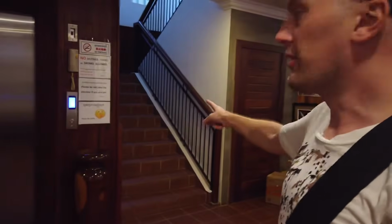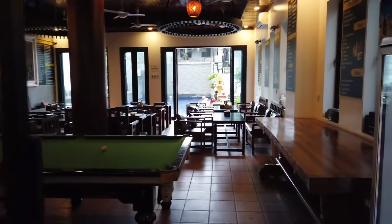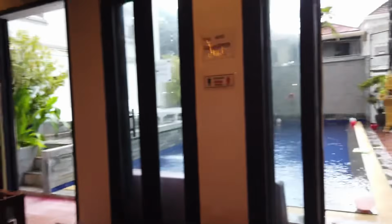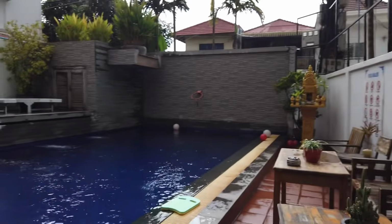So this is where you check in when you come in, and then there's a big waiting area. You can wait here while they're setting up what room you need. And then they'll lead you up the stairs here to the rooms. But before we go up there, let's go check out the restaurant and the pool over here. There's a pool here, and they've got little toys and balls and stuff you can throw, and they have a hoop over here too.